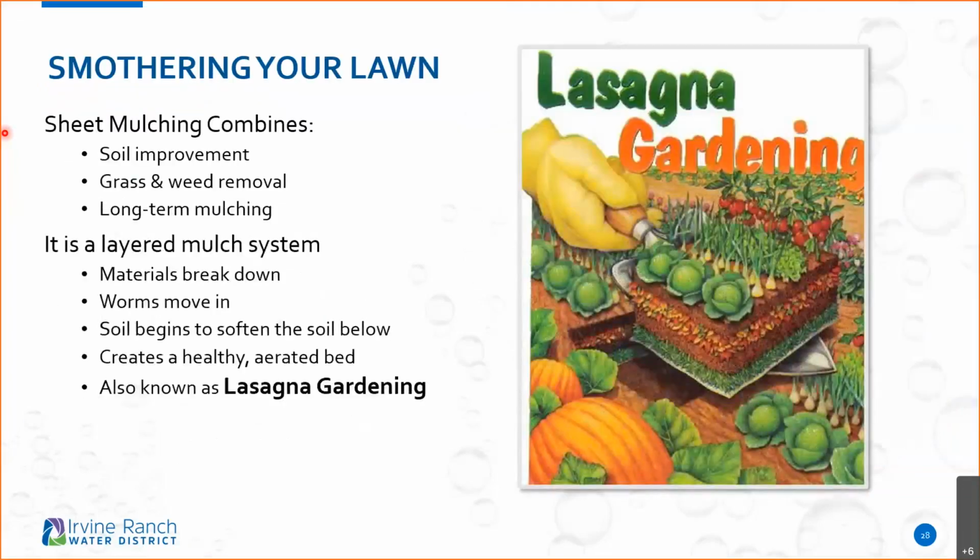Oh, here's one of my favorites. Another method of removing your lawn is smothering it, what we call sheet mulching or lasagna gardening. I love that picture there. It's soil improvement, and one thing about lasagna gardening is you're just creating layers out there to break down that grass and kill it. So it is a layered mulch system.